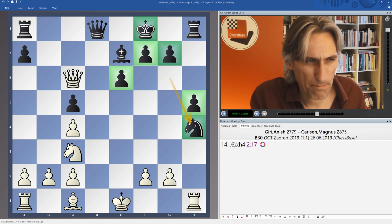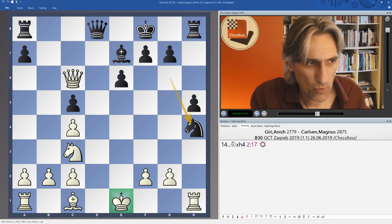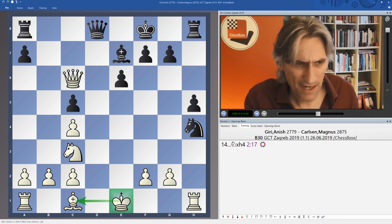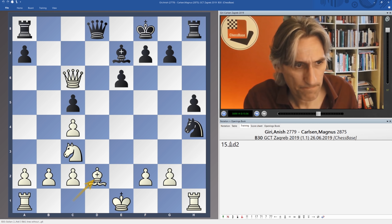This knight is kind of buzzing around, a bit irritating for white. Where's the king going? That's a big question. Actually, it would really like to go to the queen side. That's where it has the most pieces. That's actually where it's safest. But how do you get it there? Bishop d2 is kind of the obvious way.